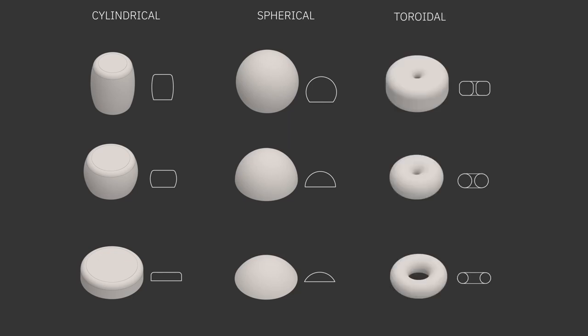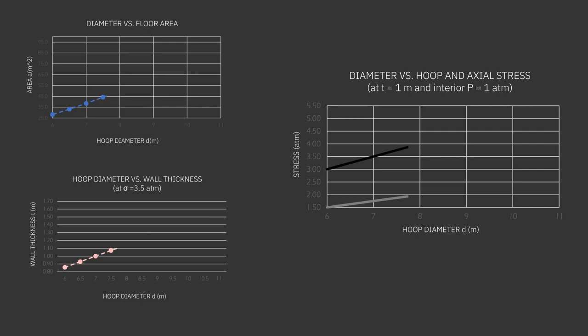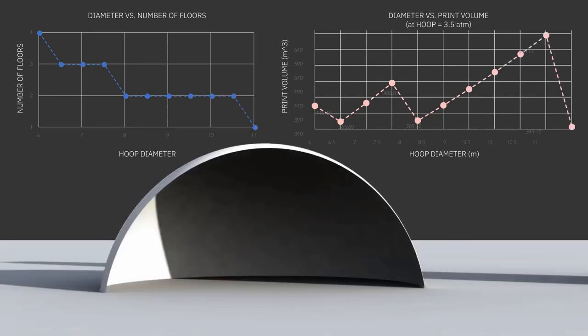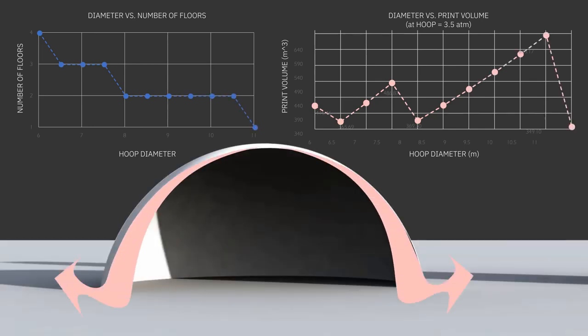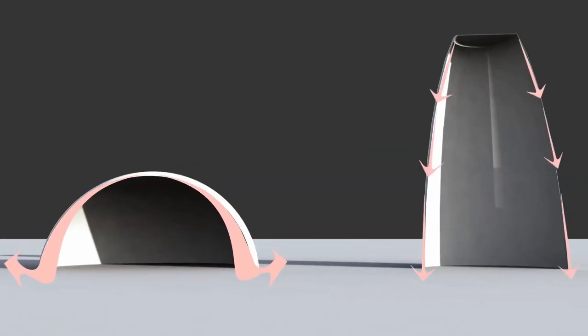A simple trade study of spatial and material efficiency shows that a vertically oriented cylinder is the best formal basis for a surface habitat. Apart from being highly effective pressure vessels, they provide the greatest ratios of usable floor area to surface area and usable floor area to volume and diameter. Reducing surface area means using less material under less stress. Reducing volume means reducing energy loads on mechanical systems. And reducing diameter directly reduces structural stresses, especially at the base where uplift forces will require anchorage into uncertain ground.